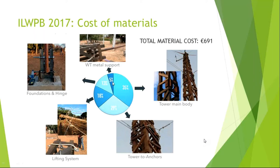It's interesting to see how this cost is split among the different parts. You can actually see how the tower main body weighs no more than 35% of the total cost, which may be not, I would say, something that you would expect. But actually look at how the lifting system and the tower to anchors items weigh in the overall cost, which is around 50% of the total cost. I would say the metal support and the foundations and hinge are lower importance, with these three items, you cover pretty much 85% or so of the total cost.